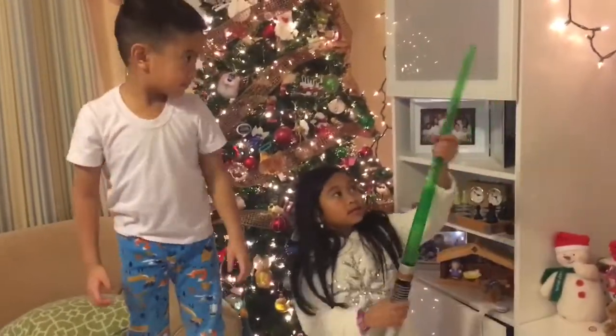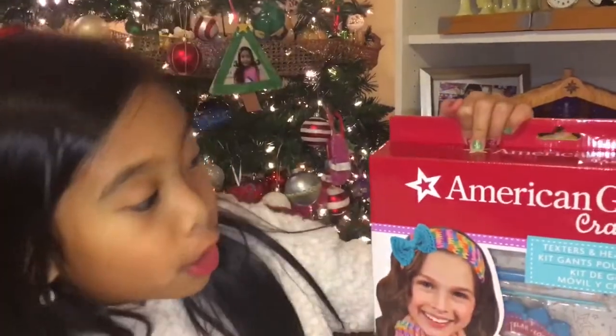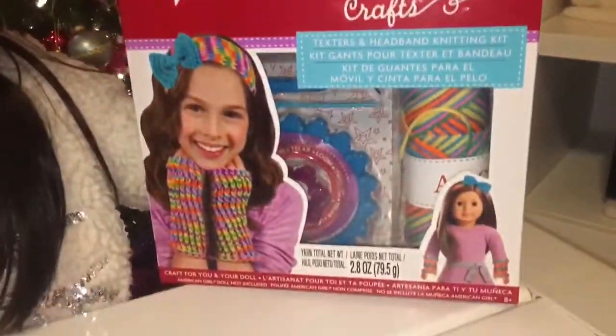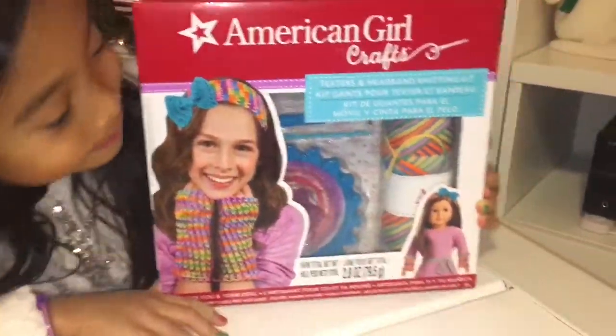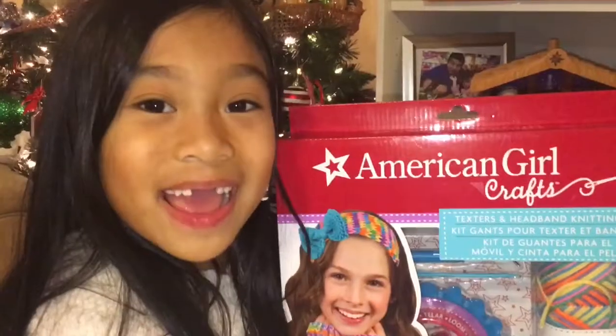And like this. This is my gift choice number 4, American Girl Knitting Kit. With this kit, you can make headbands and gloves. I can't wait to try it.